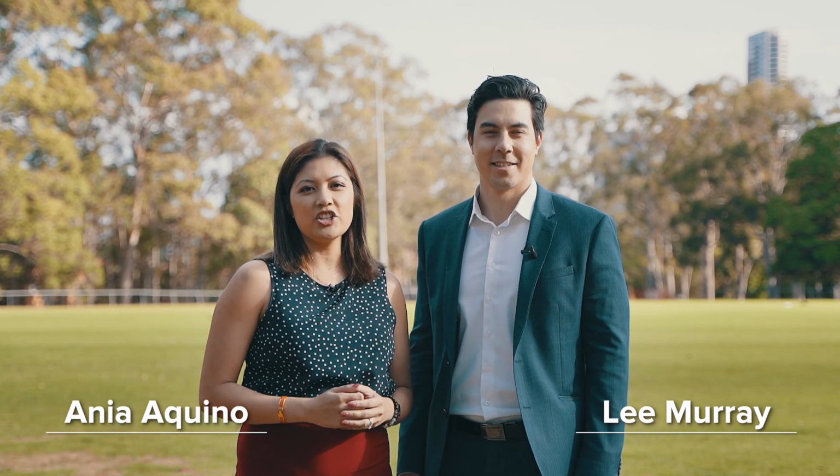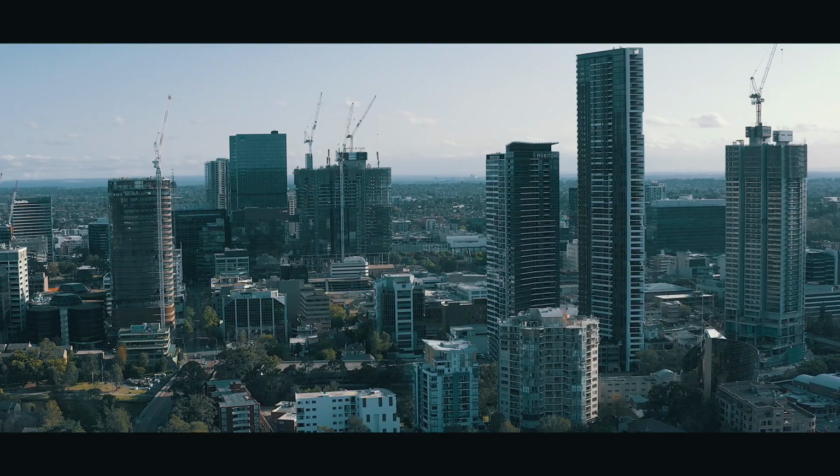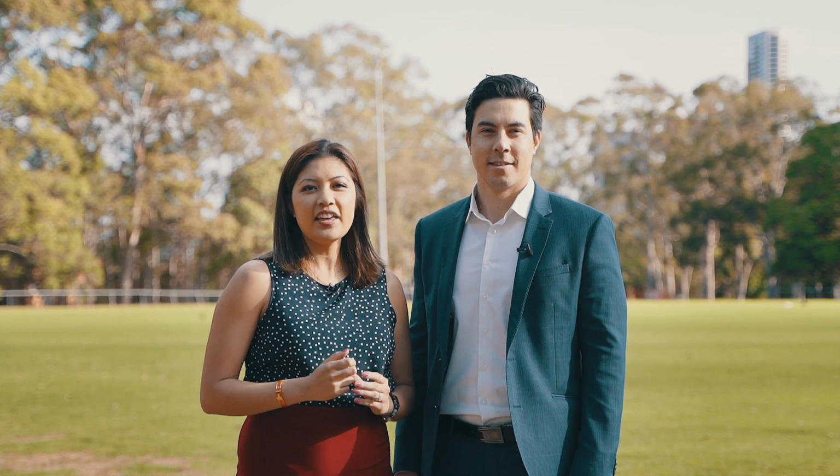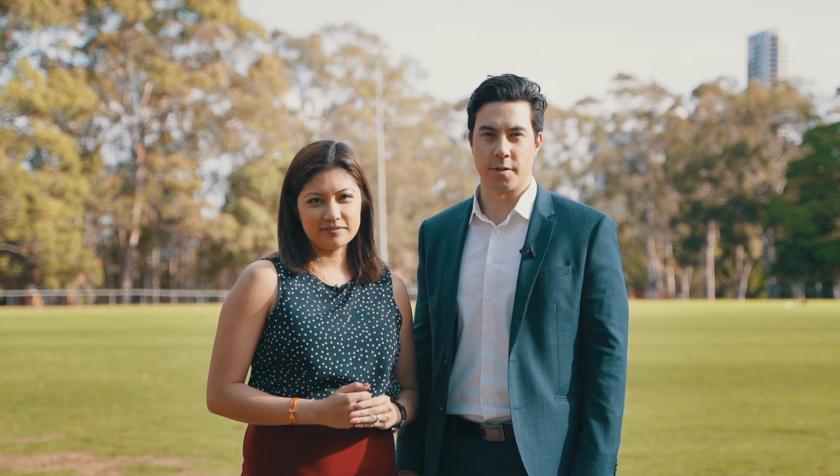Parramatta has a reputation as Sydney's second largest CBD. With an express train to the city, a changing streetscape, and an established cafe scene, the area is fast emerging. This next apartment has a bus stop at the doorstep. It's a boutique offering with ultra convenience. Let's go take a look.